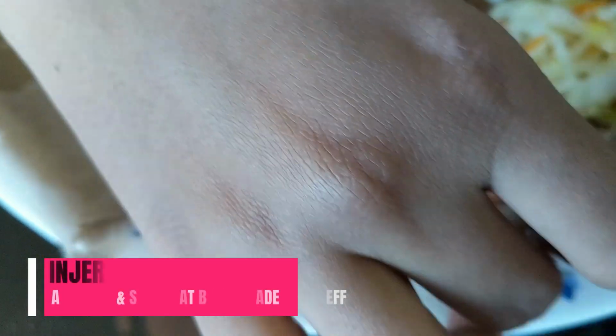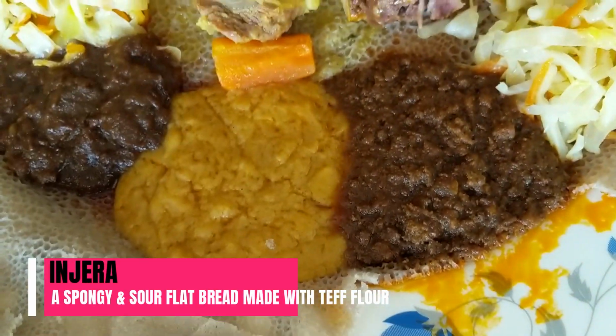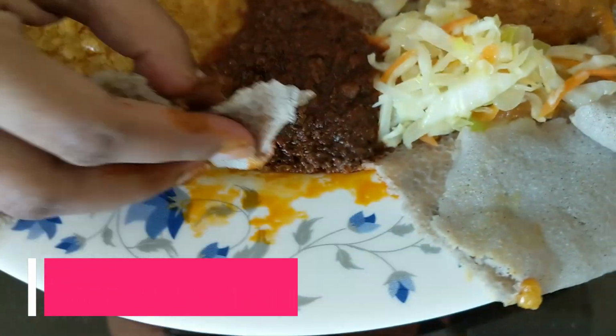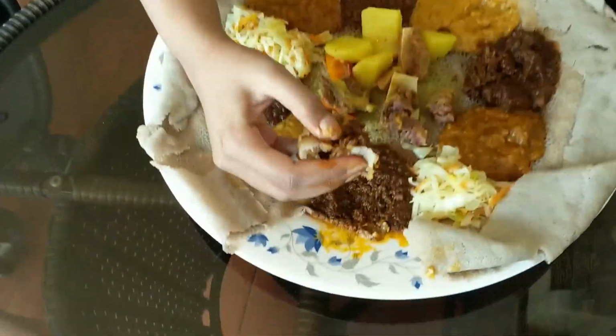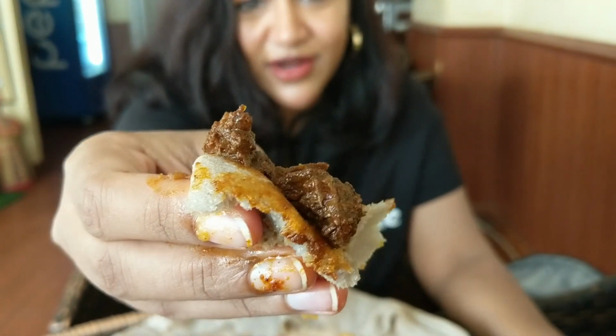Now this is the injera, and then we're supposed to break a piece, take a little bit of everything, I guess. So you're supposed to try each one out and see exactly how everything tastes. So I'm going to go into the mincemeat first. Okay, I'm going to try the meat stew. Oh my god, it's so good, guys.